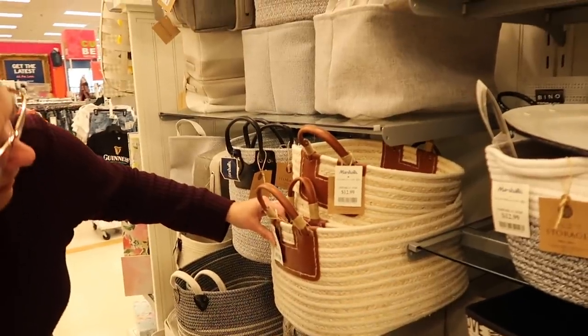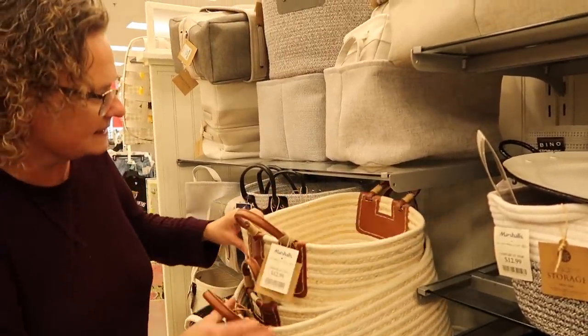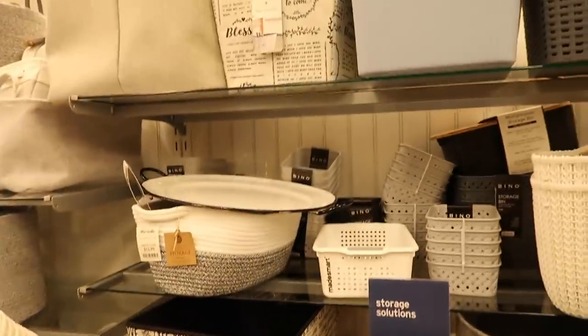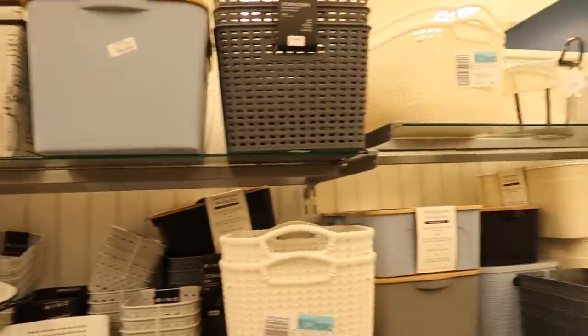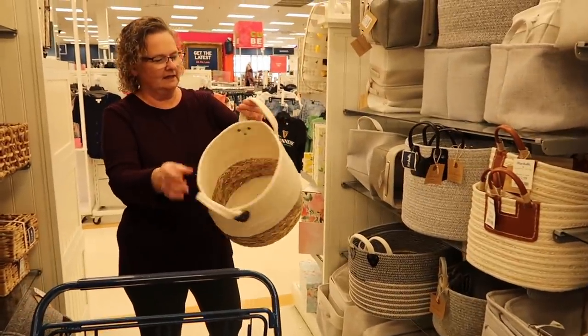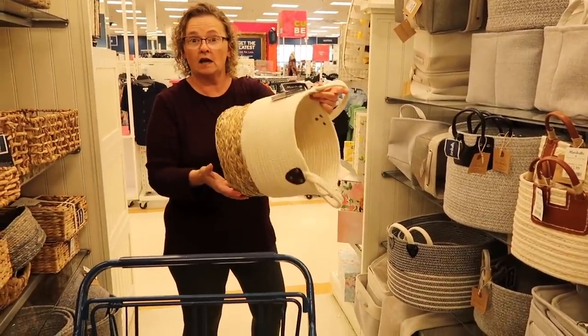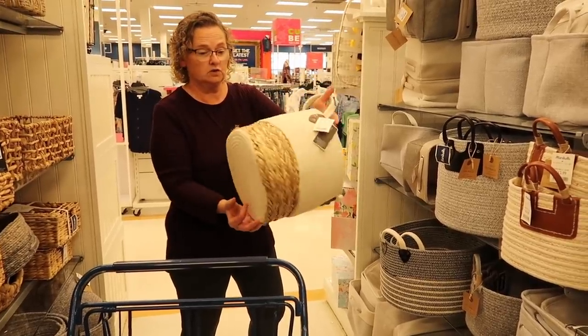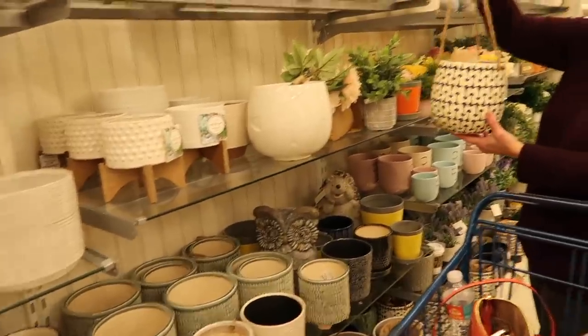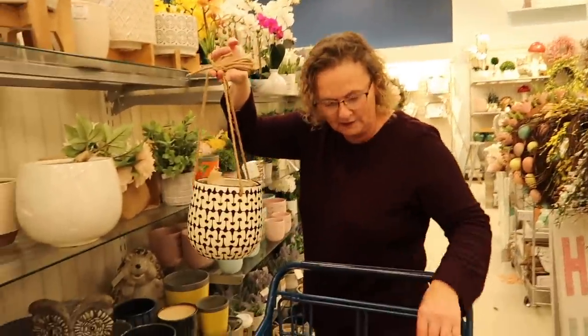Those are really cute. I love leather accents on those. That's a great price for these. Yes, so cute. Oh, I like these black bins with the wooden lids. They are a plastic storage bin. Oh yeah, that would be really cute for a plant. Someday I'm gonna do a DIY on my YouTube channel. We are finding some great finds, right, Mom? Oh, yes. This is awesome.